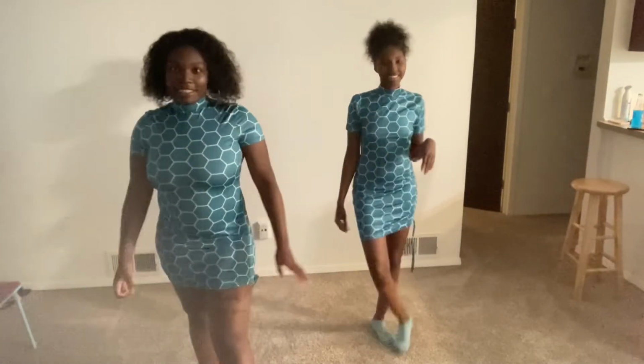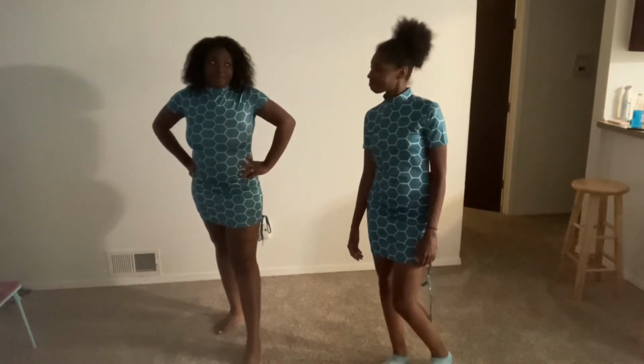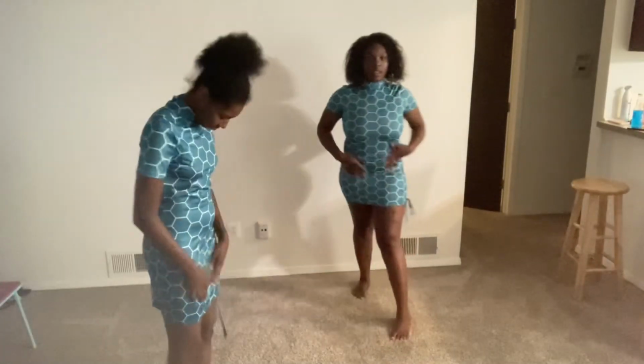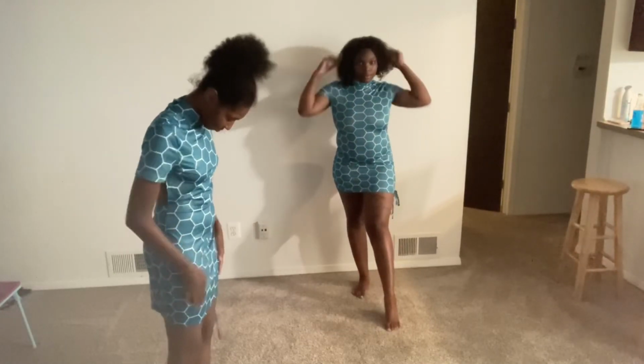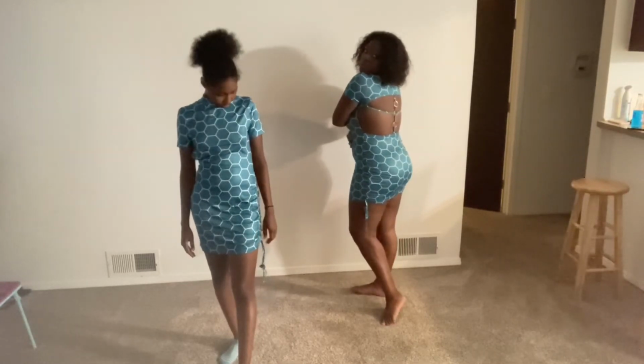It looked good. Like you want to cuddle up. Mm-hmm. I really have no idea where I'm gonna wear this to. And I don't got no bra, obviously. All right, I'm giving this a 10.